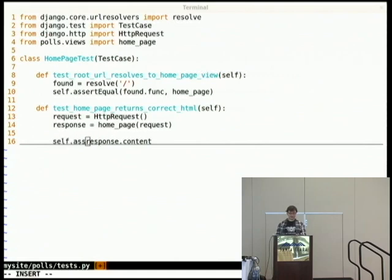And so I want to assert that the response.content has, let's see, well, if we want the browser title to have something to do with polls, we can have "polls". All right. Great.